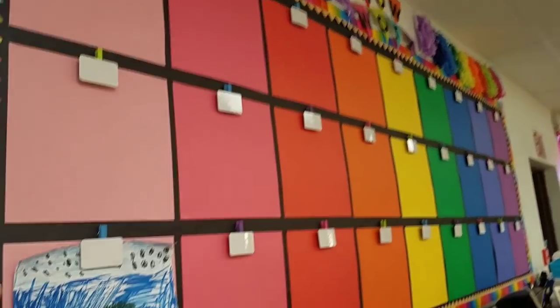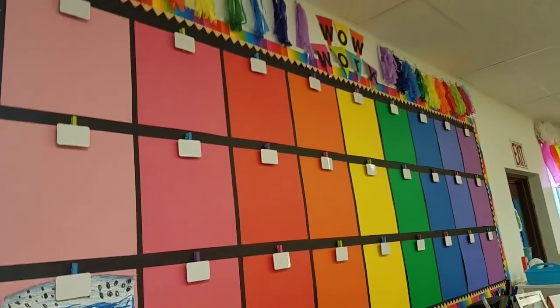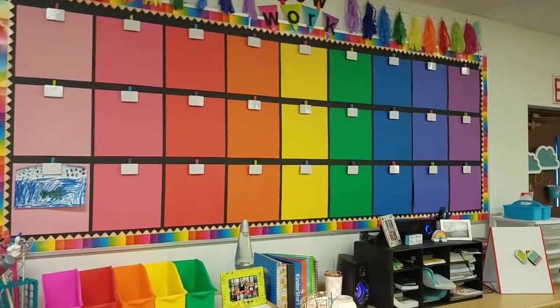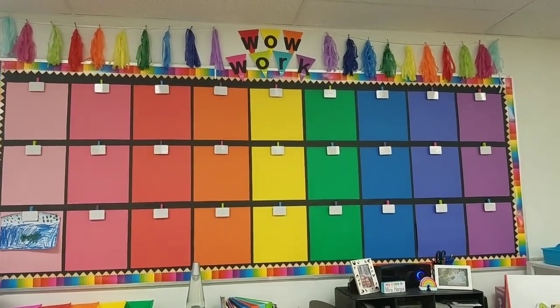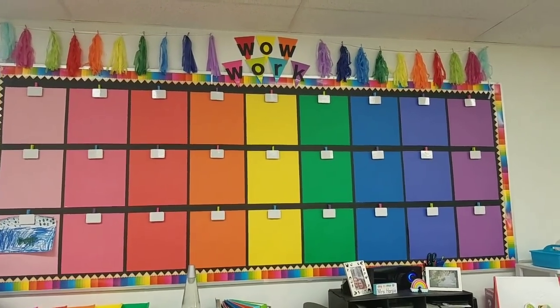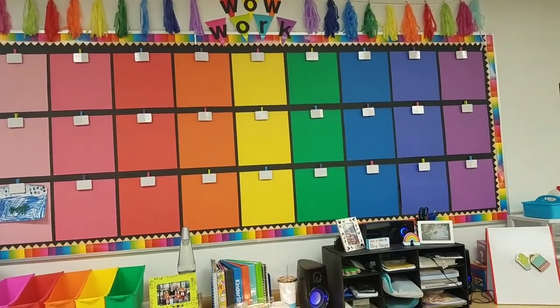Then you've seen my word wall. This is my daughter's. We were using it as an example. Or not my word wall, my WOW workboard. I'm so happy with how it turned out. It looks awesome. I love how it turned out. And yeah, there's 27. I only have 21, maybe 22 kids. So there's plenty of space for those.